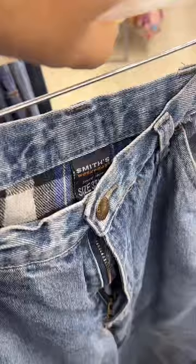Smith's jeans, Smith's workwear for $5. It's flannel lined jeans. I'll look these up and see if they're worth it. Smith's. I've never heard of Smith's jeans. Maybe it's like a Costco brand or something. Does management ever give you problems? No. Why would they give me problems?